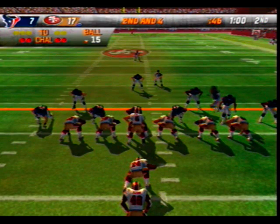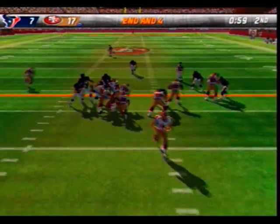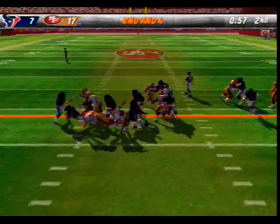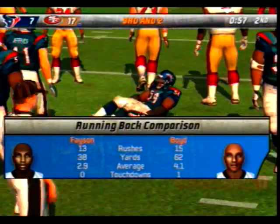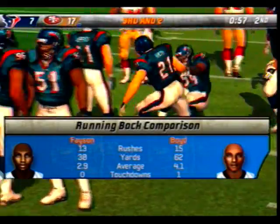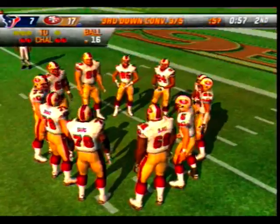The Texans come out on the 46. Hand it off. Simon comes up to make the play at the 16-yard line. So after that run, we can see how the two main threats on the ground have fared so far.